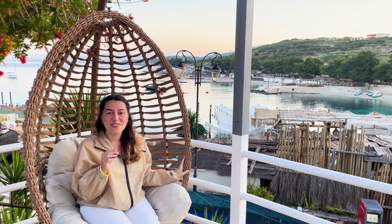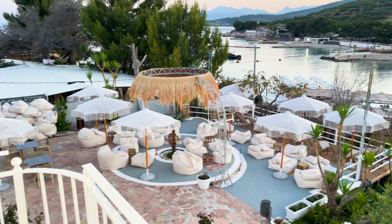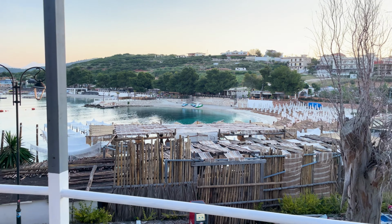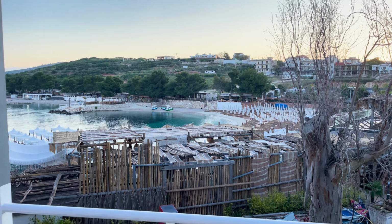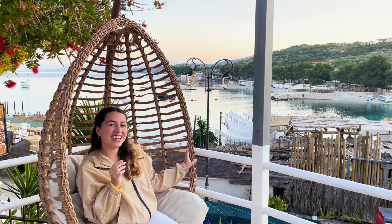Staying in this hotel means you can lounge and sunbathe in this amazing area for free. In comparison to over there, you can see all these nice spaces to sit on. They're charged.